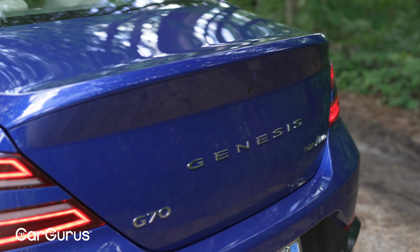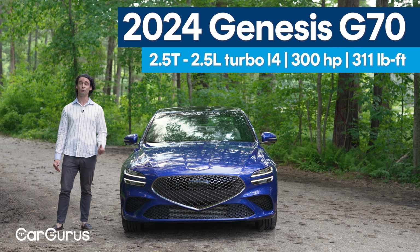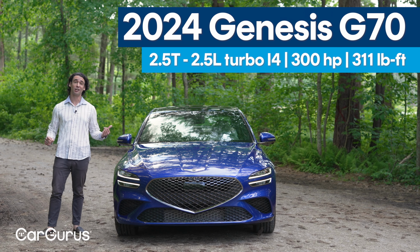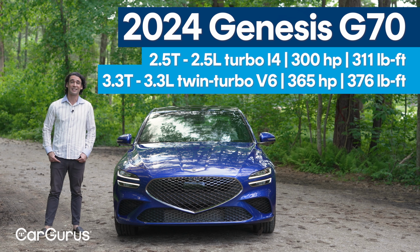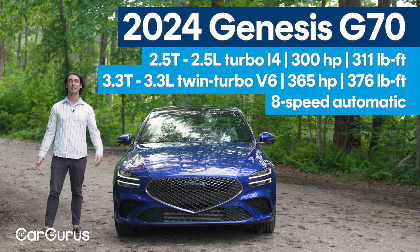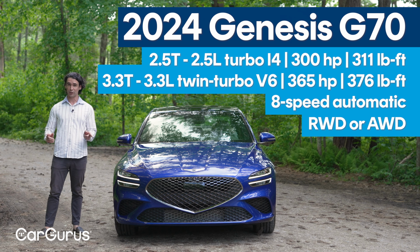The base car gets a big upgrade for 2024. It's now a 2.5-liter Turbo 4 instead of the 2-liter, so it's now called 2.5T, and the horsepower and torque are way up. Now this car, the horsepower and torque are still way up because it's a 365 horsepower twin-turbo V6 that really makes this car shine. Every single trim comes with an 8-speed automatic. The former 6-speed manual on the 4-cylinder cars, that's no longer available. Rear-wheel drive or all-wheel drive, your choice.